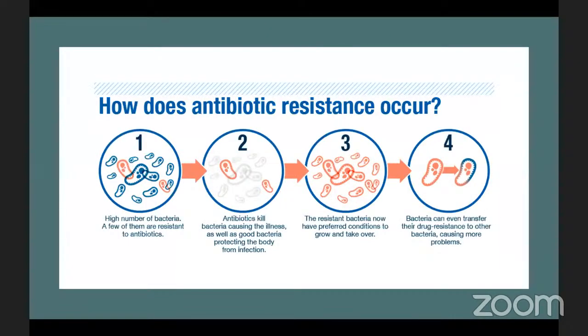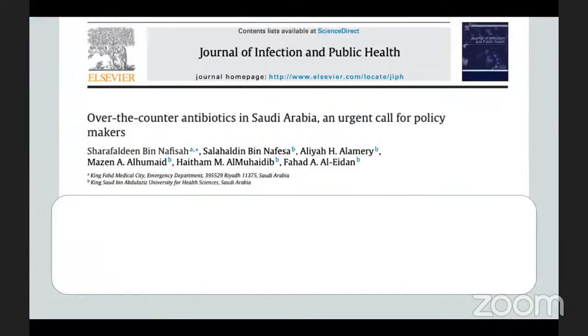The resistance could happen in our body when there is a huge number of bacteria, and a few of them are resistant to the antibiotic. In this clinical scenario, we don't have any problem with the antibiotic. But once we give the patient an antibiotic, we kill these bacteria beside the good bacteria. The opportunistic resistant bacteria will grow, and they can transfer their drug resistance to other bacteria, causing more problems. This was investigated in 2015 by Sharafuddin bin Nafisa.